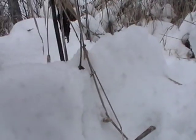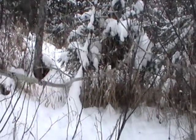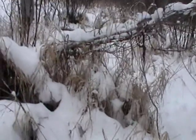Today I found an otter slide, or an otter trail. You see this groove down there? This is the way the otters have gone. And then they came back this way. See, they went along there, and then they went along there.